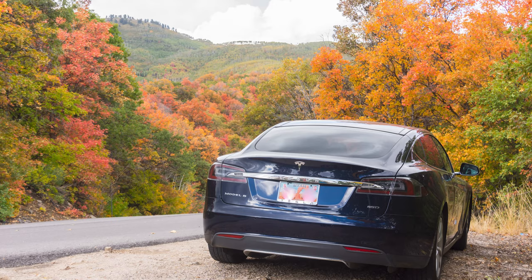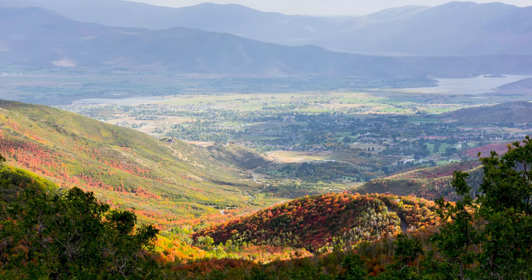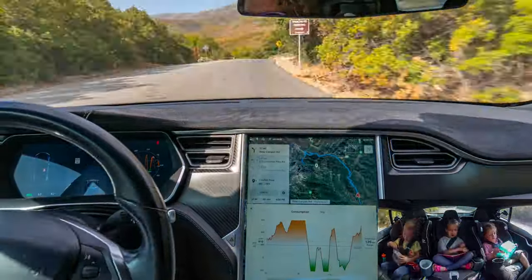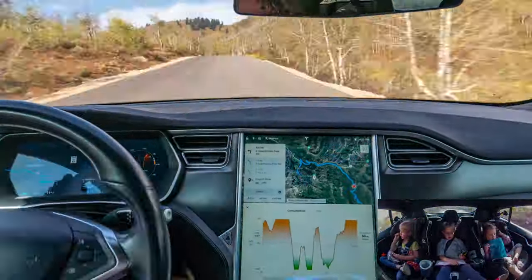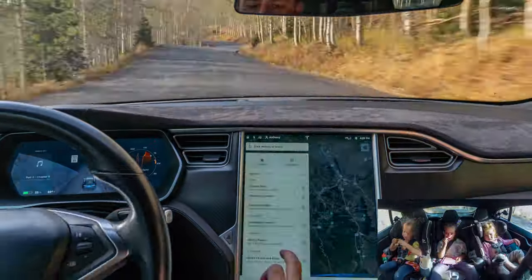Last year we drove this exact same segment of road, and as you can see in these pictures from last year, it was a bit more vibrant. One element to note on this trip is that the Tesla navigation does not allow point-to-point navigation, so we had to continuously route ourselves to the next waypoint to get the car to route us on the particular route that we wanted to take.